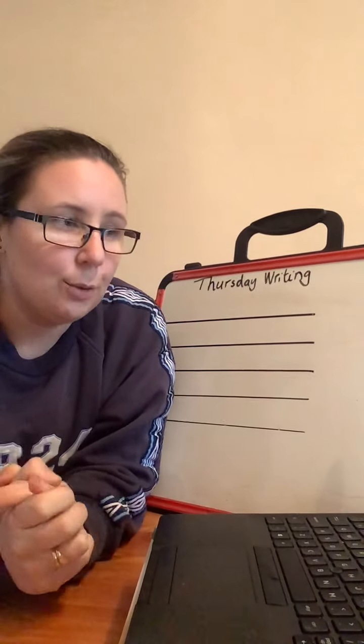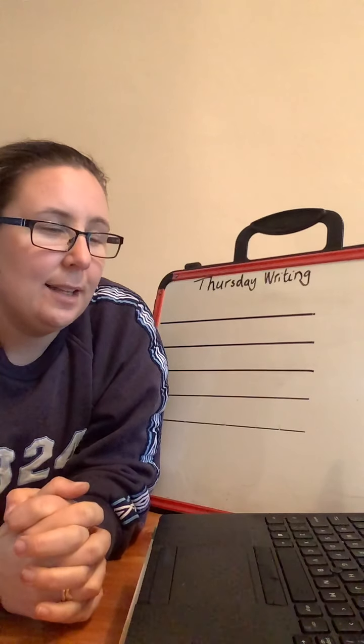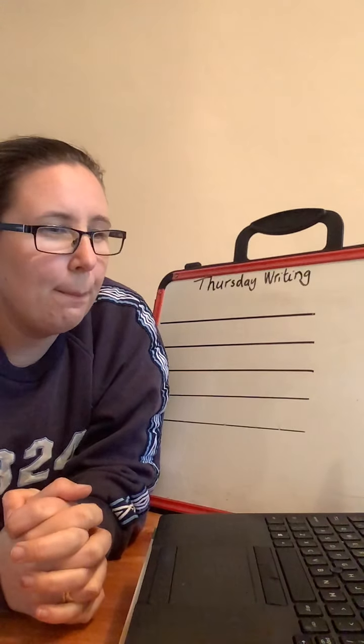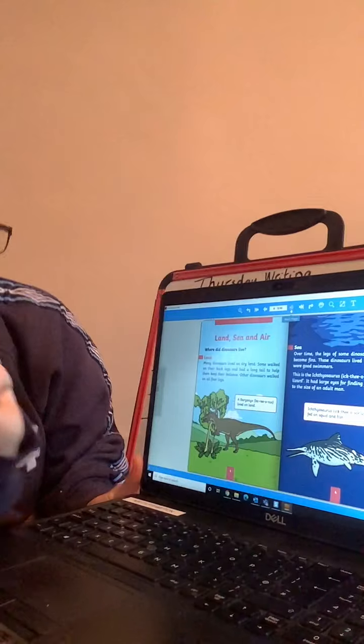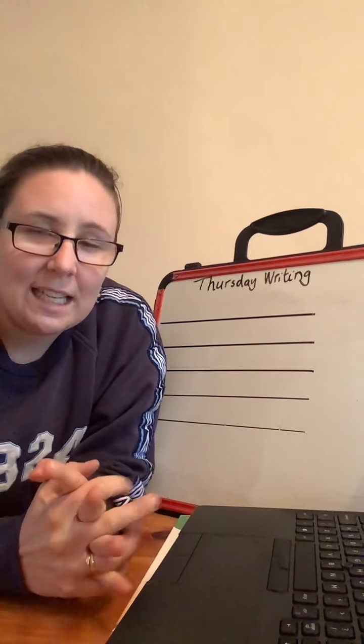So many dinosaurs lived on dry land. Some walked on their back legs and had a long tail to help them keep their balance. Other dinosaurs walked on 4 legs. Now, it says here that this type of dinosaur called a Baryonyx lived on land and he has got that long tail look and he's walking on his back legs. There we go. Now the next page is where they live in the sea.